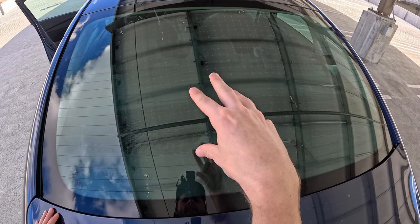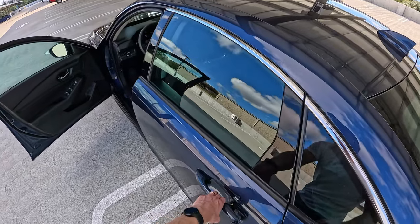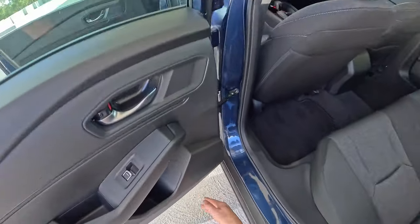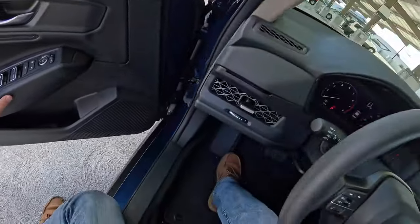If this were the 12-speaker, you'd have your subwoofer in there too. Interesting, no speakers in the doors. So you can see here on this EX, nothing, just basic doors. So theoretically you can take them off, except for the power locks, I guess.